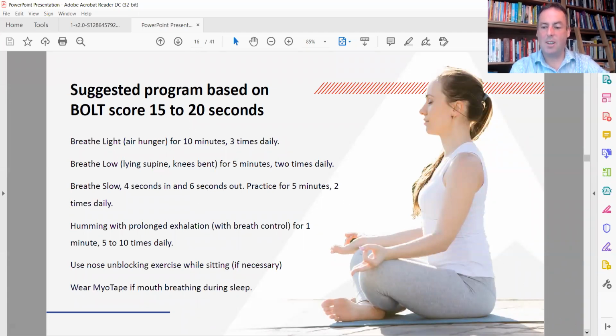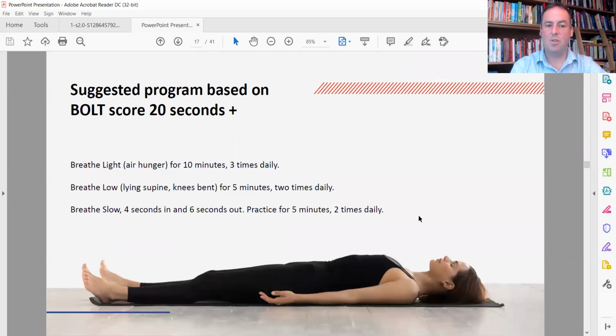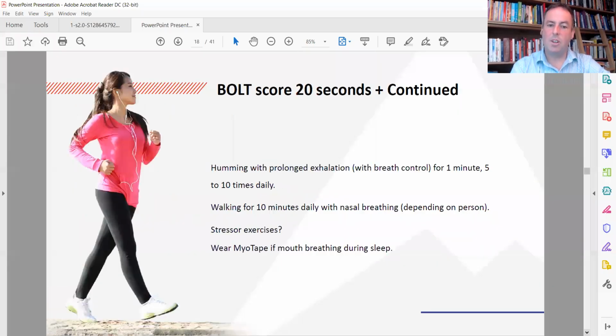So you see that the exercise remained the same, but we are increasing the duration of it. And again, 20 seconds plus, breathing light, breathing low, breathing slow. And here we're having the person practice 30 minutes of breathe light, 10 minutes of breathe low, 10 minutes of breathe slow. So here you have 50 minutes, and we're looking to achieve about 50 minutes to an hour daily. But this is not going to happen with somebody with a very low breath hold time.